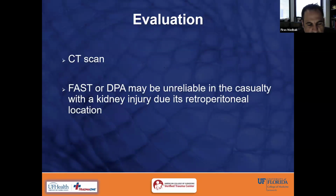So evaluation, the mainstay again is a CT scan, and then somebody mentioned this last time about FAST or diagnostic peritoneal aspirate. We don't really do diagnostic peritoneal lavage much anymore, but remember, FAST is specific, not sensitive. So a negative FAST is not very helpful. A positive FAST will be indicative of intra-abdominal trauma that in an unstable patient would be an indication to explore. But it's unreliable here for renal trauma because it's in a retroperitoneal location, so you might miss those if you rely on FAST.